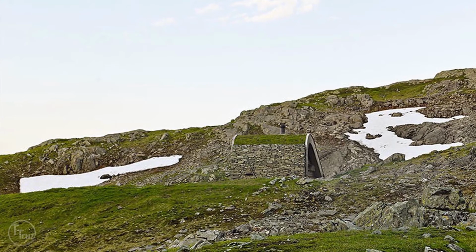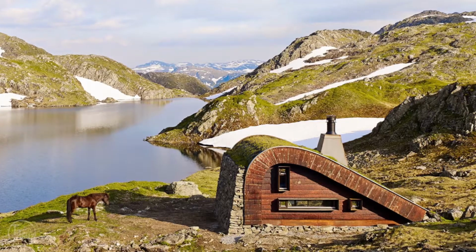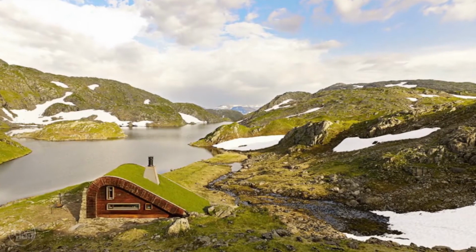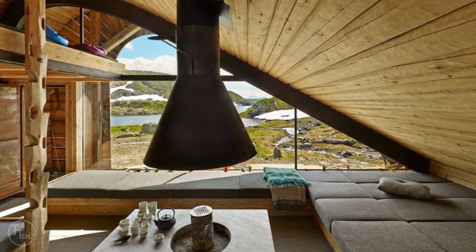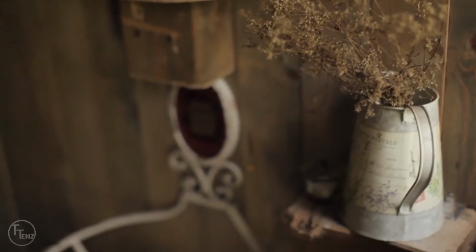The structure consists of 2 curved steel beams connected with a continuous layer of hand-cut logs for a unique blend of new modern expression and traditional Norwegian mountain cabins. The curved roof appears to grow up from the landscape as it is covered with grass. The rustic facade has been crafted from local stone, tar-treated wood, and glass, which blends beautifully into the natural surroundings.